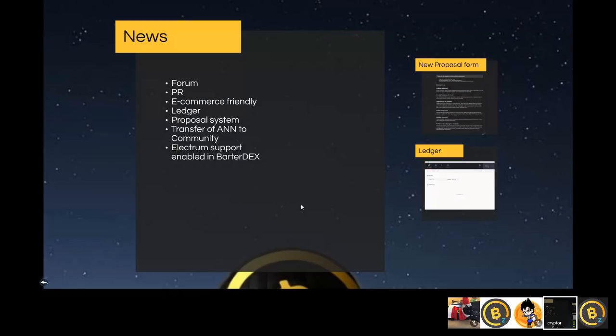So moving on to the next one really quick: Electrum support enabled in barter decks. This was integrated by CIPI over at SuperNet on the barter decks team. We approached him and he went at it full force and submitted some pull requests to the Electrum project.